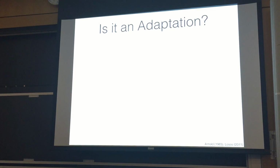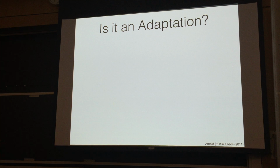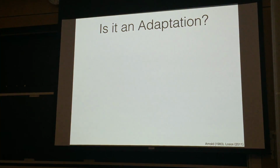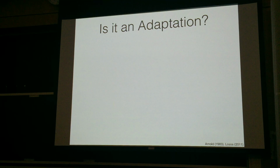And although adaptation is this really intuitive concept, it's actually a lot harder to pin down and really determine whether or not this trait is an adaptation or not. So I'm going to go through a very basic roadmap of how you determine whether a trait is an adaptation or not. And this is largely based on Stephen Arnold's 1983 paper, Morphology, Performance, and Fitness, but also if you want a much more nuanced and in-depth look at how to test these things, you should see Jonathan's paper in 2011 in the Evolution Journal.